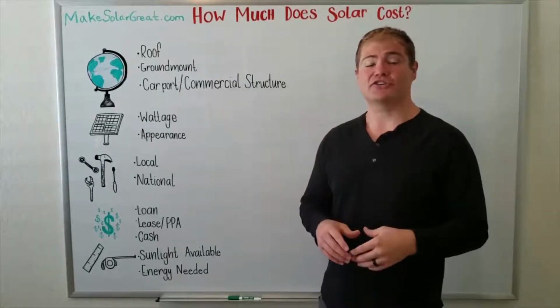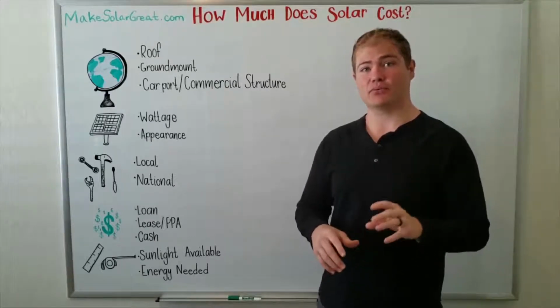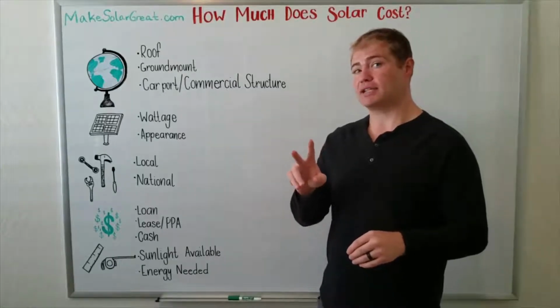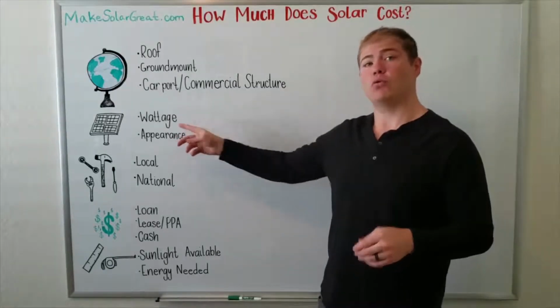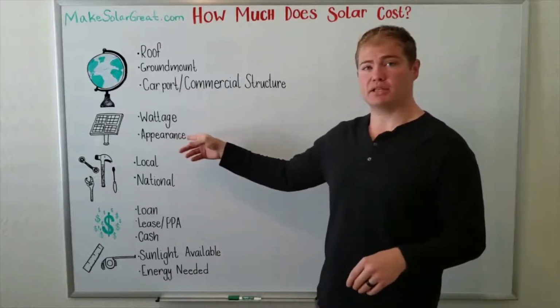The second factor is going to be the material itself, mainly the panels. The panels are what's going to really drive the price of the whole system cost. And there's 2 factors that really affect the price of the panels, and that's the performance of the panel, wattage, how much power each panel produces, and the appearance of the panel.